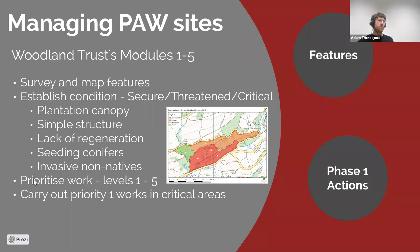It's important to prioritise work. So we use a category of 1 to 5, 1 being work that needs to happen immediately, and 5 being something that can happen in the long term and needs to be built into a management plan. And it's important that these priority one works in critical areas are carried out as soon as possible in order to prevent dieback or loss of ancient woodland features.